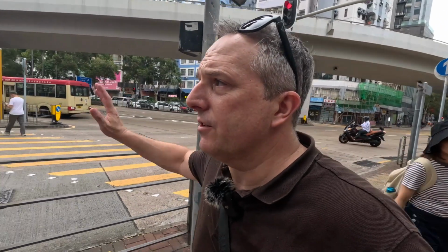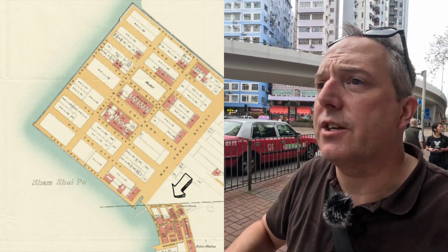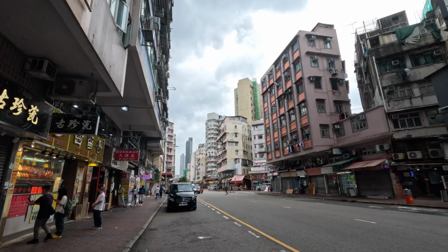And then we've got Sham Shui Po, which is this area here, which started to be built in the early 20th century, very much in a block formation. So let's see if we can find anything on this final stretch westward on Boundary Street. Boundary Street, there it is.